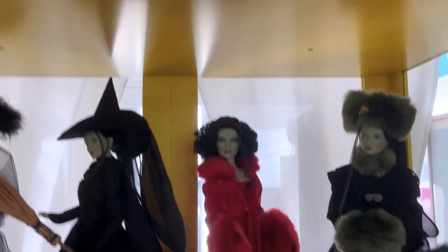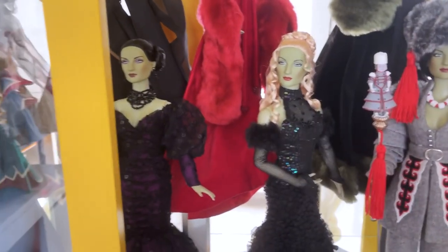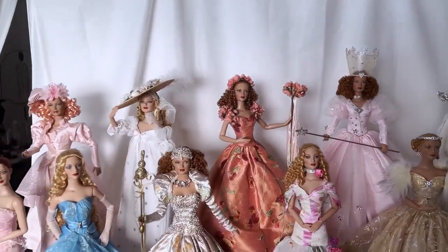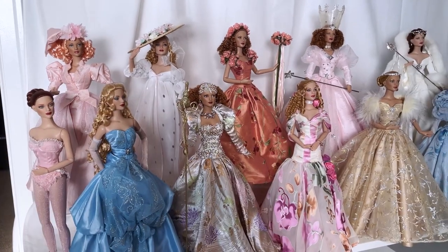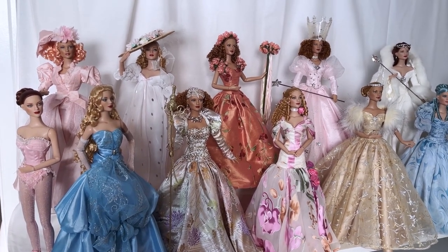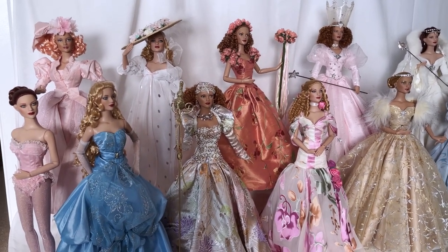All right, so we move on to my Glindas. Originally I owned every single Wizard of Oz doll that Tonner had made, but around 2015, I started selling my collection because I was focusing on Sybarites. But earlier this year, I decided I wanted my Glindas back. So this is what I've acquired so far over the last couple months. And I'm only missing one. So hopefully by the end of this video, one of you will offer me the last piece I'm missing.